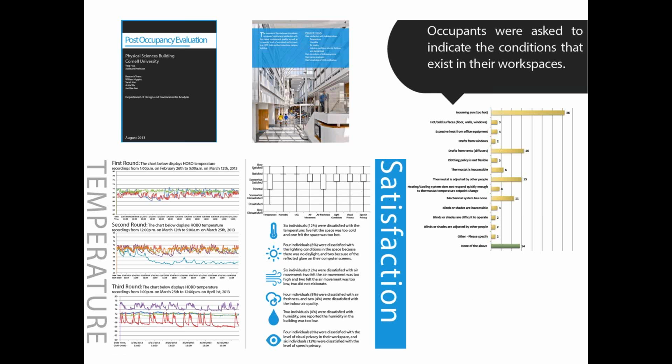And below the box plot, we have explanations of the reasons why certain things are not at the level where they should be, or the design level. We also communicate the frequency of reasons and issues mentioned by the occupants. And also we give them the plot of the measured CO2, humidity, and temperature level.